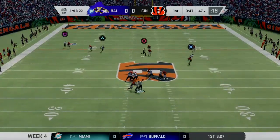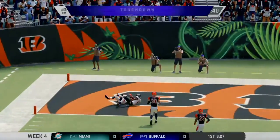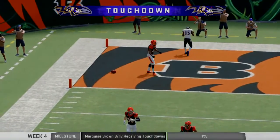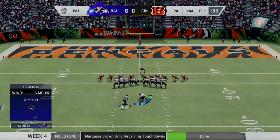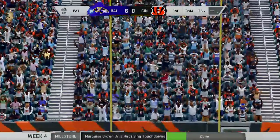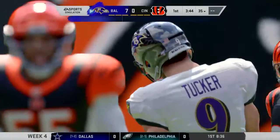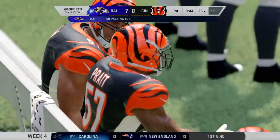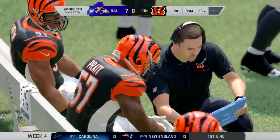Here's Jackson on third and long. He's going deep for Brown. This is caught. And he is into the end zone for a Baltimore touchdown. Marquise Brown, his third touchdown now on the year, as his guys are able to strike first here in this opening quarter. Tucker with the extra point, and it's now a 7-0 game. That time a 6-play drive, and it's capped off with a Ravens touchdown.